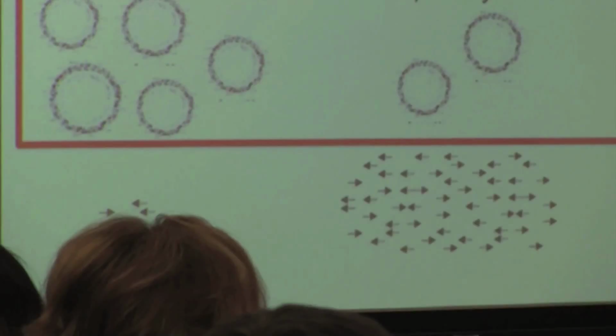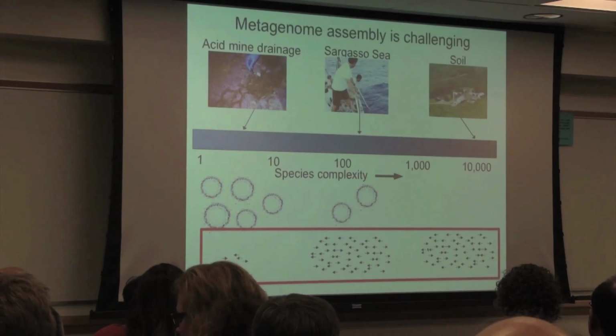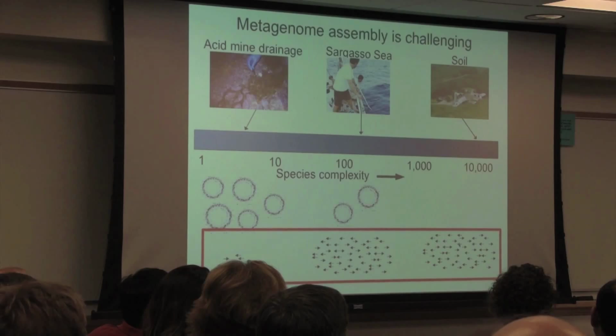But there's also the problem that in many of these environments, none of the data assembles, and a lot of it's just left as either very small chunks of genome or even individual reads. And Susanna and her group have spent a lot of time working on these environments and trying to figure out what to do if all of the data is in this unassembled sort of heap. And one way to think about how that's done, so the process is generally called metagenome binning.